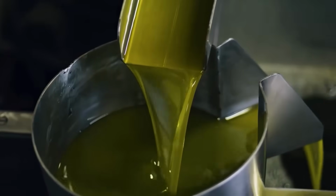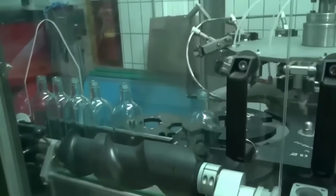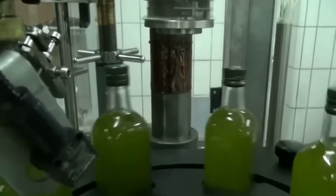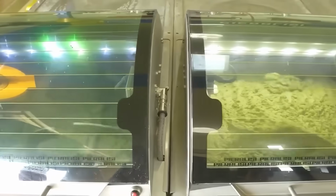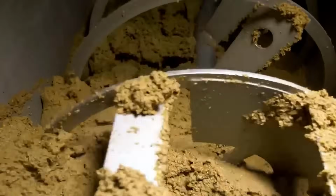Sustainability is increasingly becoming a priority in olive oil production. Factories adopt eco-friendly practices to minimize waste, conserve resources, and reduce environmental impact. Pomace, the solid residue left after extraction, is often recycled into biofuels or animal feed, reducing landfill contributions. Water used in cleaning processes is treated before discharge to comply with ecological regulations. Energy-efficient equipment and renewable energy sources further contribute to greener operations.